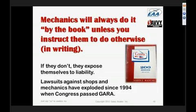Since 1994, when Congress passed the General Aviation Revitalization Act, the law that put an 18-year statute of repose on product liability for aircraft manufacturers, it has become a lot harder to sue the aircraft manufacturer when an airplane crashes or somebody gets hurt. Everybody else involved in aircraft is getting sued much more frequently than they used to be.